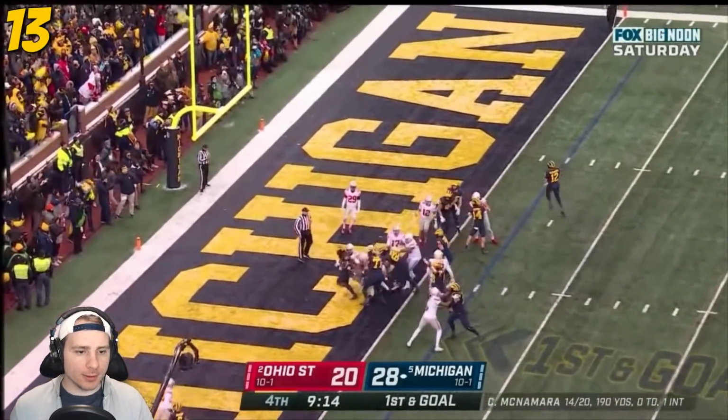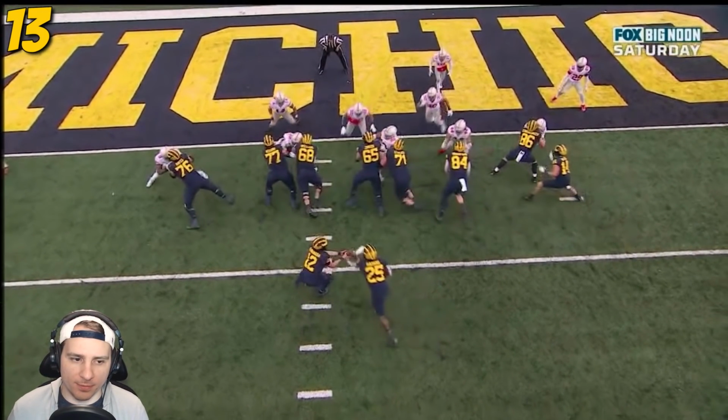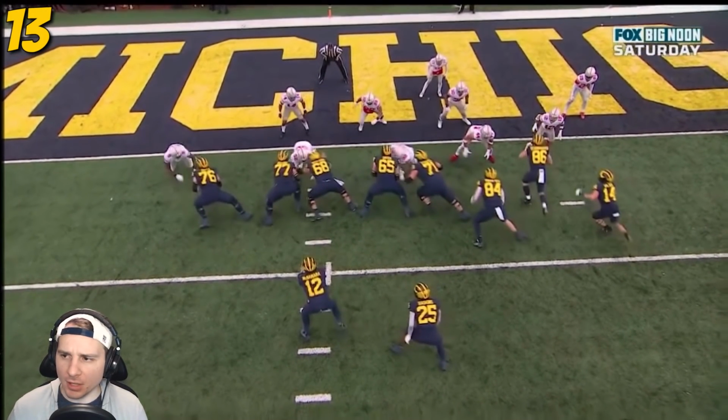He'll give it to him. Touch. Inside zone here to Haskins. Just can't get any easier than that, right? This puts Michigan up 15 once again, midway through the fourth here. So what's the blocking here? A pair of doubles, and Haskins just goes right up the middle, okay?